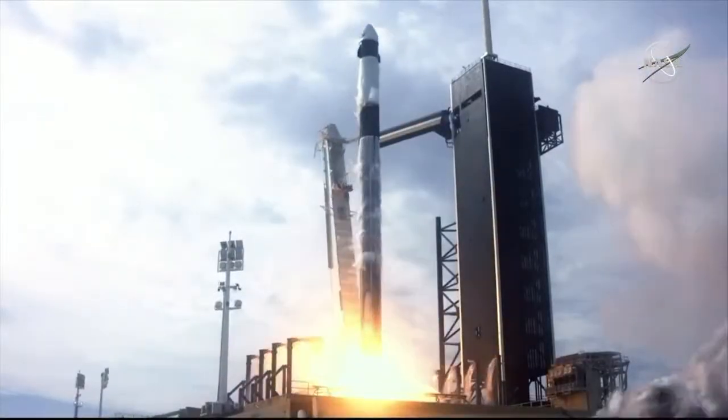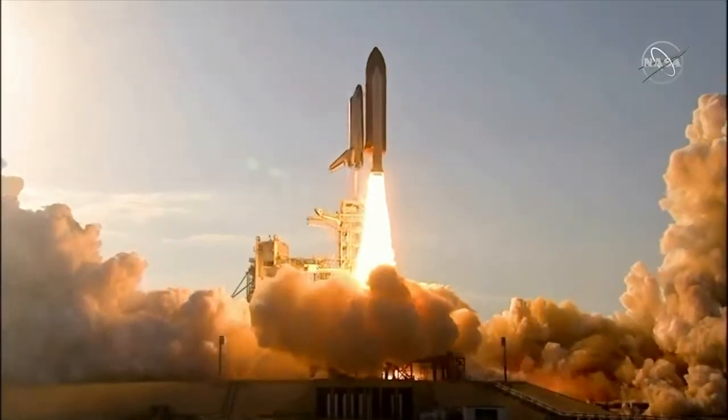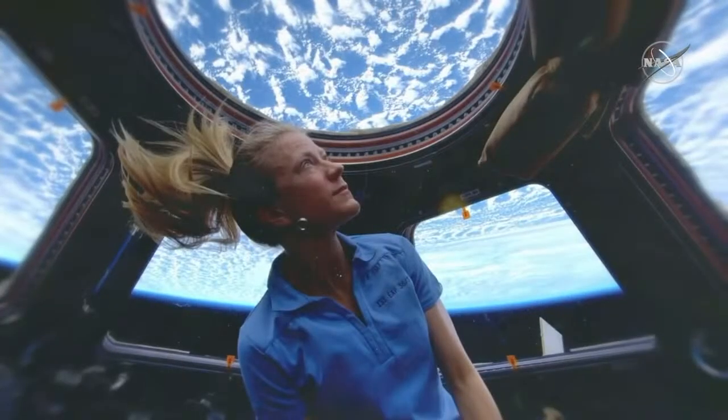To see a rocket launch in person is a pretty emotional event. I remember the first time I saw a shuttle launch and it was amazing. And then when I saw a shuttle launch with my wife on it, that is quite the emotional experience. My name is Doug Hurley, and I'm the spacecraft commander for the Demo 2 mission to the International Space Station.